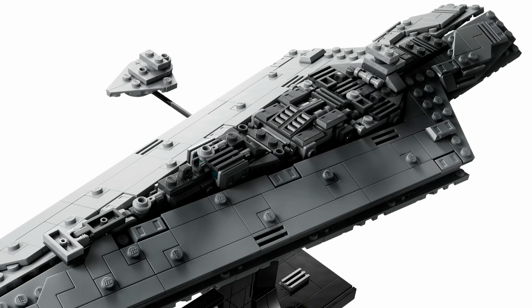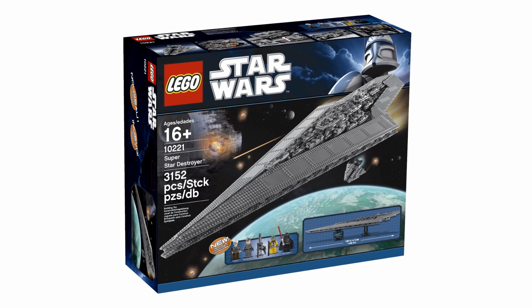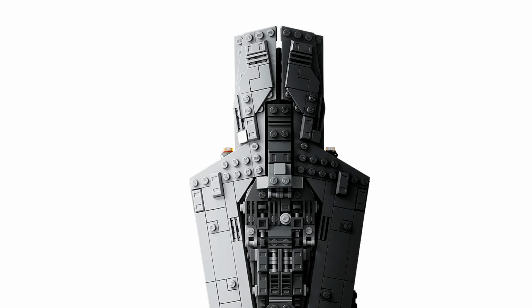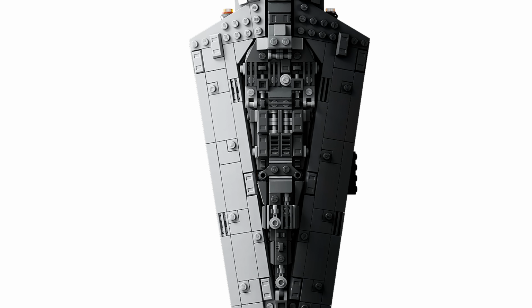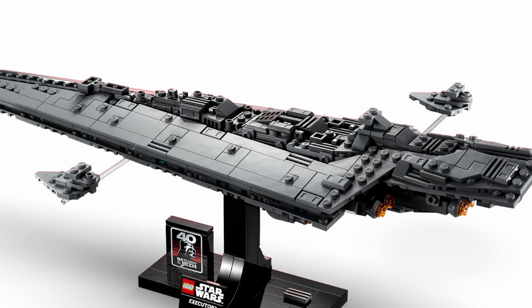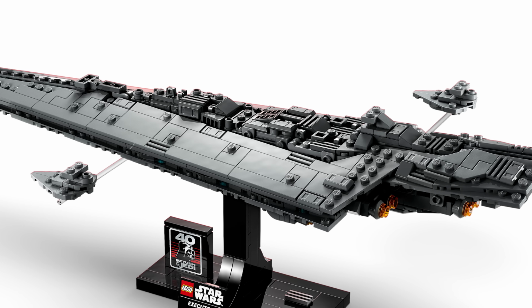I think this is how they should do some of these capital ships. Otherwise, you have to pay like $500 for a UCS Super Star Destroyer to have any representation of a Super Star Destroyer in your collection. So I think being able to have that for $70 is a really underrated aspect of midi scale. I think it's fantastic. We have a couple of smaller Star Destroyers flanking it on the left and the right.